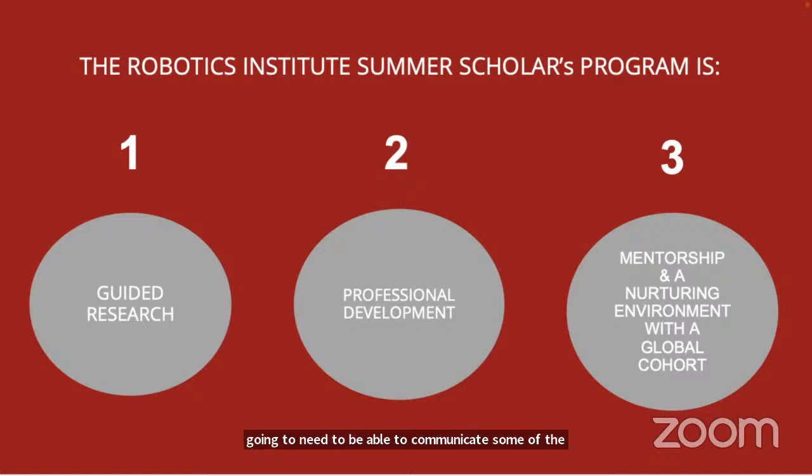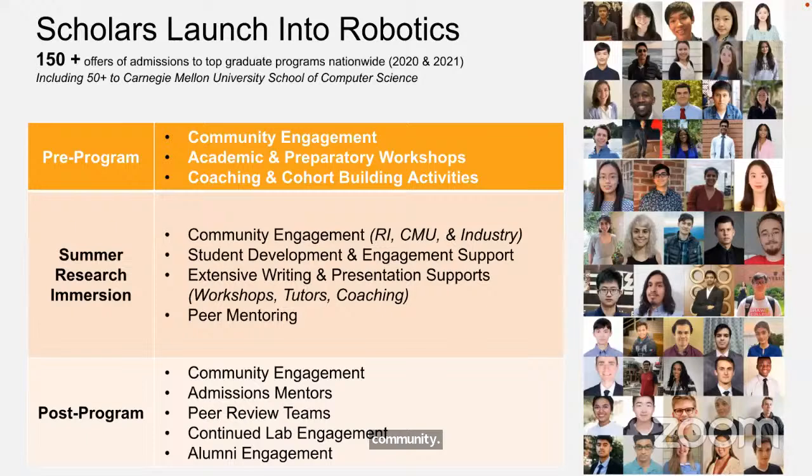And finally, really what is the anchor is RIS is this community. It is a mentored, nurturing environment. And the students that come through the process, there are so many successes from it, and the backgrounds are really, really broad. So there's 3 stages to the Summer Scholar Program.